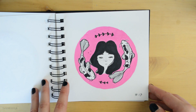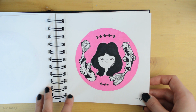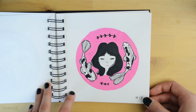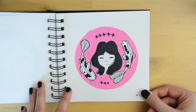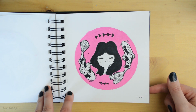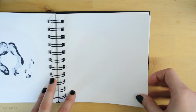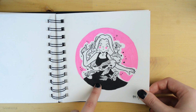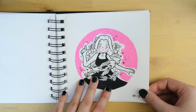Oh, and day 17 is one I want to talk about because the prompt of that day was koi fish. I had this very nice idea in my head, but it just didn't work out that well. So again, I made another one and I skipped a page again for some reason. And yeah, I ended up liking this one way more.